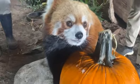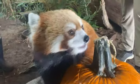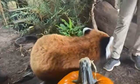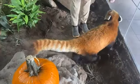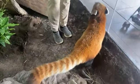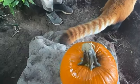They are considered to be in the carnivore family as well, but 90% of their diet consists of bamboo. They do have those sharp claws and some fairly sharp teeth too, so you always have to make sure to be careful around them.